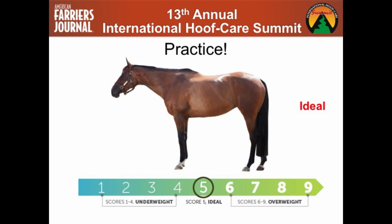So first horse, what do we think? I'm starting off kind of easy. This is a thoroughbred. Doesn't look too bad. Just shout out a number. Shout out some numbers. 5. Remember, 5 is ideal. 1's way too thin. 9 is way too fat.